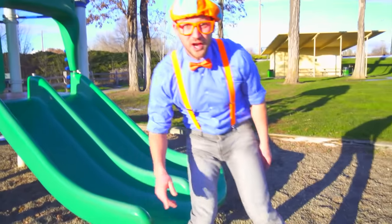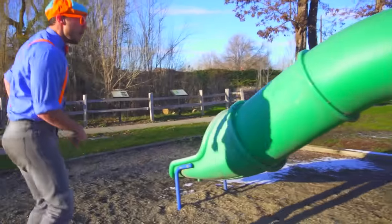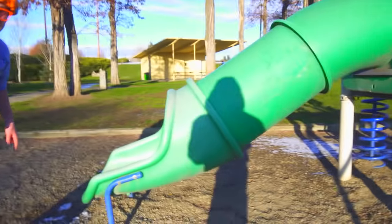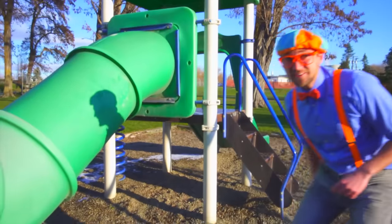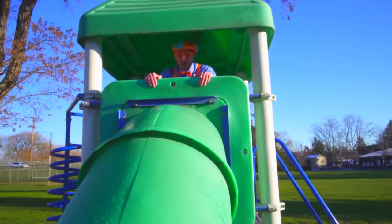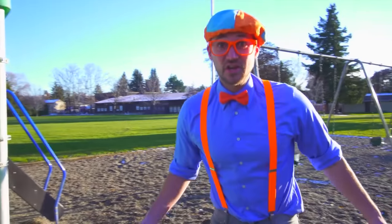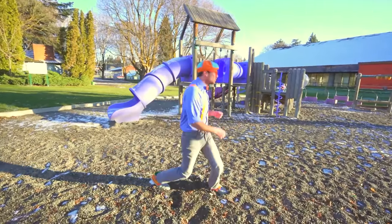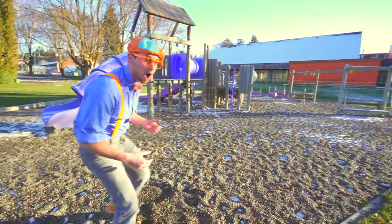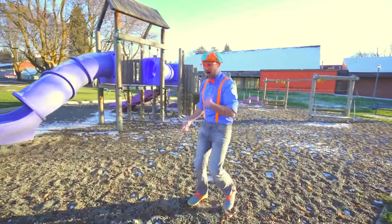Woohoo! Look on the other side. There's another slide on the other side. Ooh! Look at that green slide. Okay, you stay down here. Slide was really fun. Let's find another playground. Look at what it is. Wow, it's a playground. This is gonna be fun. Come on.